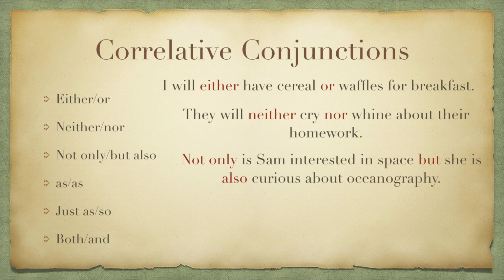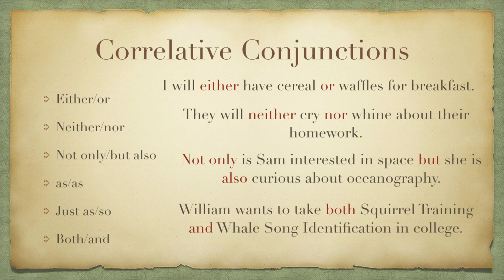Not only is Sam interested in space, but she is also curious about oceanography. This one kind of gets broken up, the "but also," and again, you'll see that on your work today. Make sure when you're doing NoRedInk, you get all the words in the correlative conjunctions. William wants to take both squirrel training and whale song identification in college. Wonderful classes, and I'm sure you'll get a job with those.